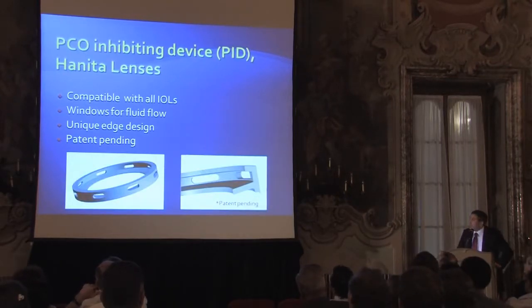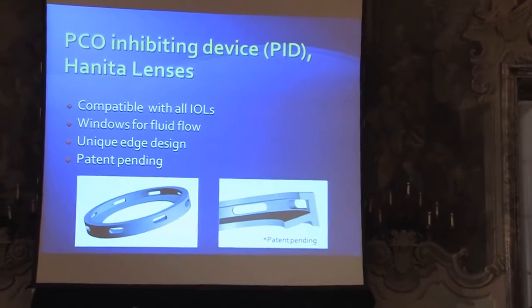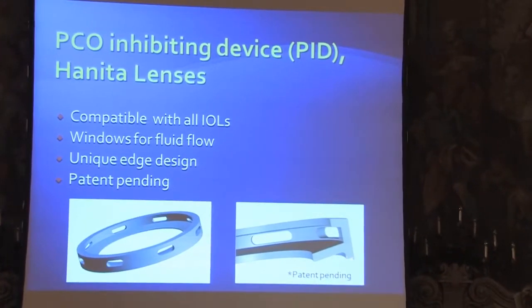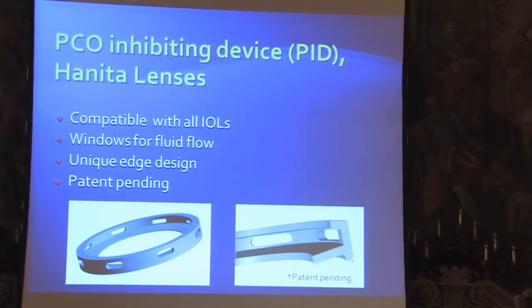So Chanita designed a very complicated and nice ring. If you see, speaking about sharp edge, look at this sharp edge. This is a drawing. Later on, we'll see if it's similar in the real ring. So look at this sharp edge that we have here, and we have an edge here, and here. It's a very complicated ring to manufacture. And we designed it with two materials, hydrophobic acrylic. One is hydrophobic and one is hydrophilic.